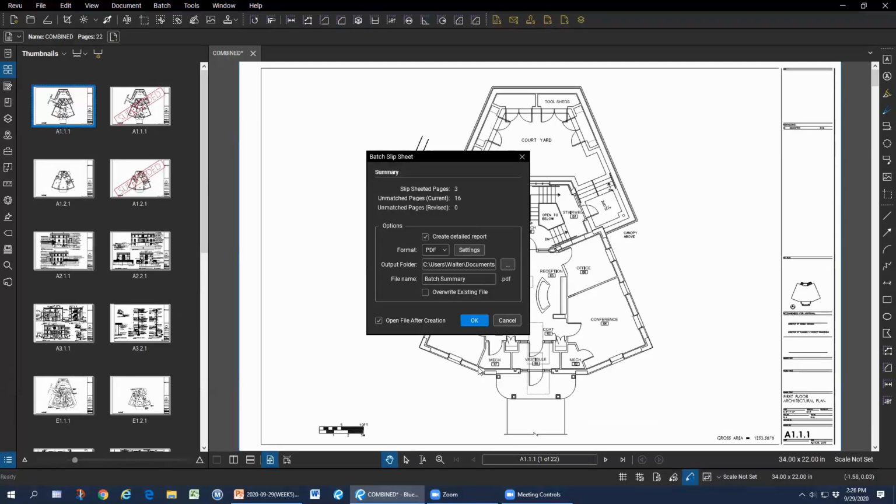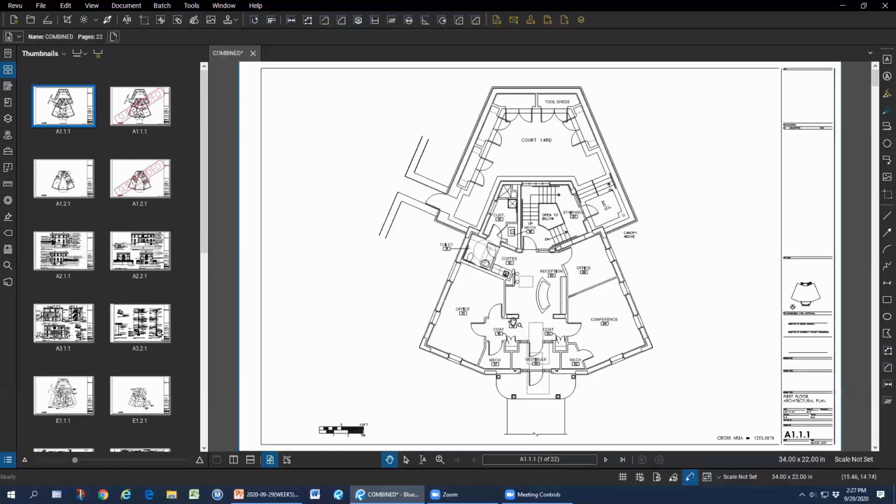Now, when it's done, you can actually generate a detailed summary report in a PDF format that has hyperlinks to the various files and things. I don't really need that, so I'm just going to cancel out of it. So here is A1.1, the most up-to-date replaced version of it, and we can see the fireplace is gone and the office is now one big office instead of 2 smaller ones.